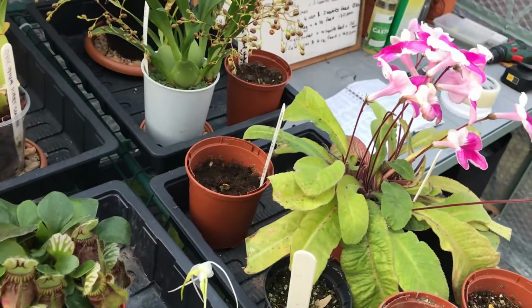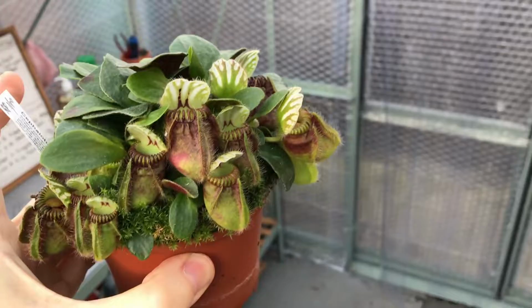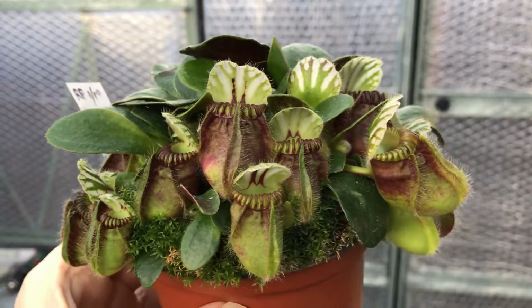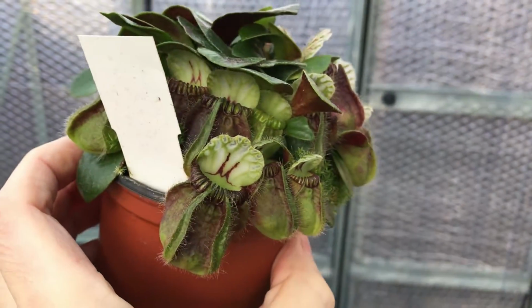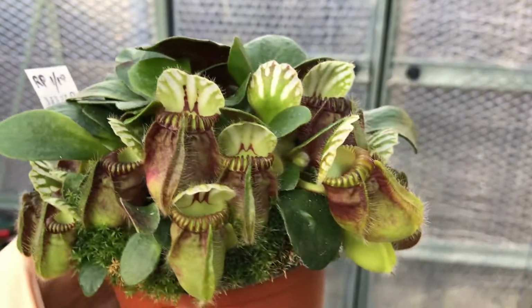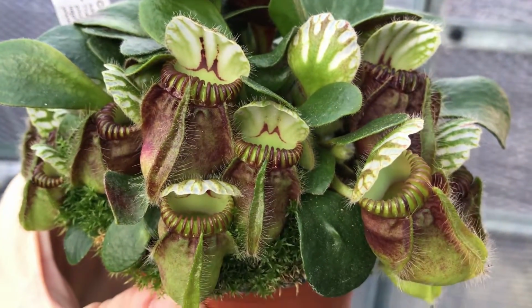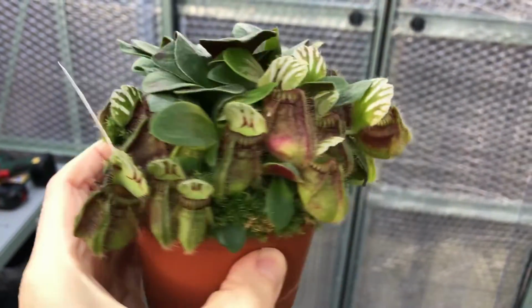And finally, I just want to show you this. This is Cephalotus. This is from Australia. Now, tell me that's not as attractive as any flower, because I think that is wonderful. Just look at the colours in these little traps. Absolutely fascinating. And this has grown really well this year.